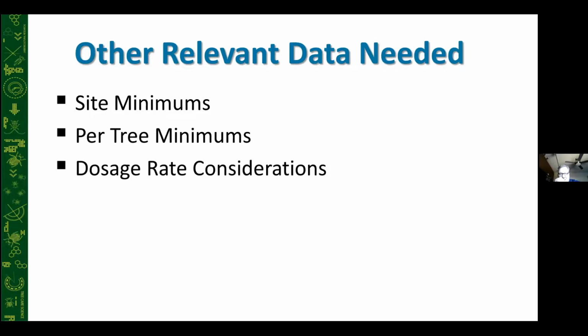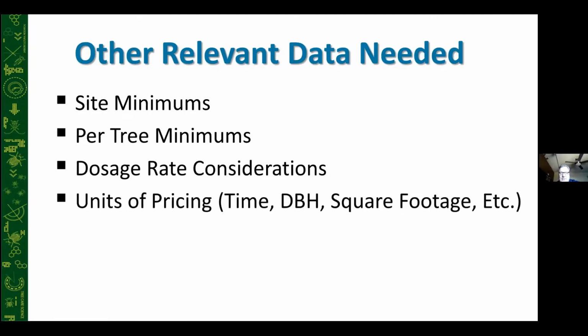Dosage rate considerations. Are you going to be making any kind of changes to the amount of product that you're going to use for this treatment? Those units of pricing, the time, the DBH, the square footage, you've got to make sure that those have been recorded in some way so that you can utilize them for the pricing.